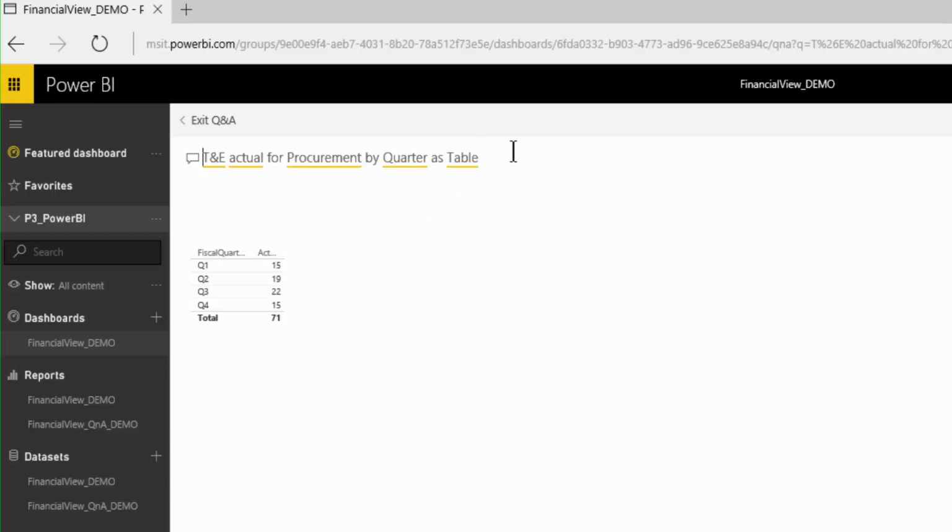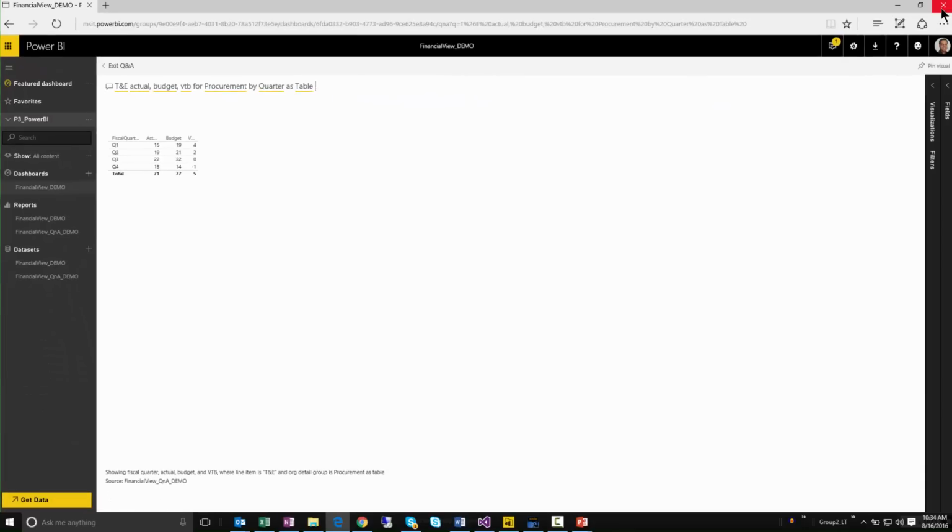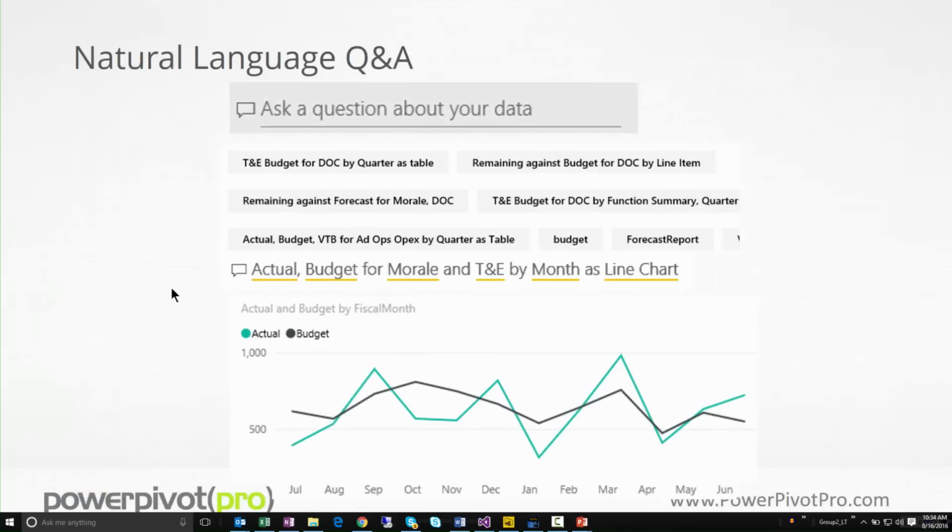And of course, the whole point of this is being able to just type something in. So if I wanted to get some more detail, which wasn't there in the featured question, I can just come in and say, hey, show me the budget and show me the variance to budget, right? And you see it just shows the answer right there. So that's great. Q&A can help us answer the questions, but maybe for some folks this is still too much work. You actually have to open the browser, find the right dashboard, click on the button and ask the question.